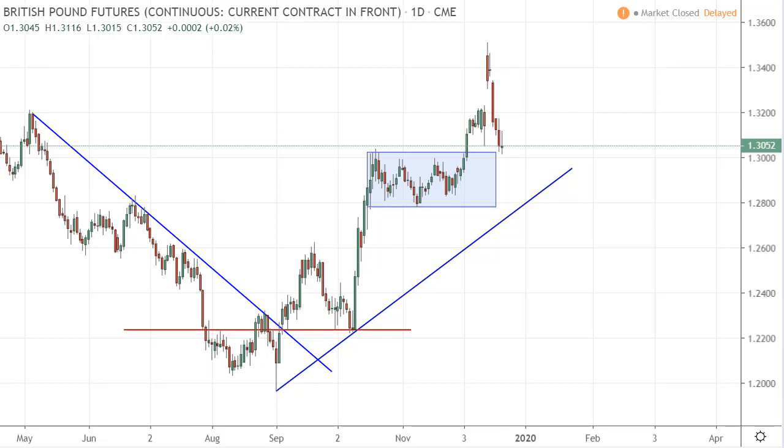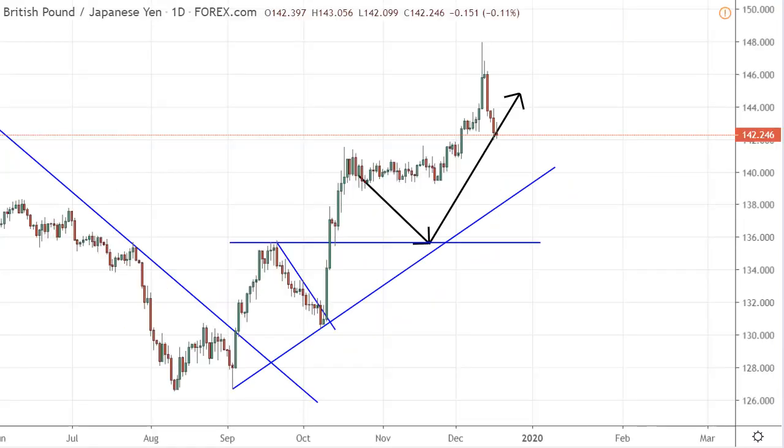So okay, British pound, all of that corrective mode, which is beautiful, because now we are, as traders, watching it. What is going to happen after these corrections? That's the time. That's the time to jump in and make ourselves some money.